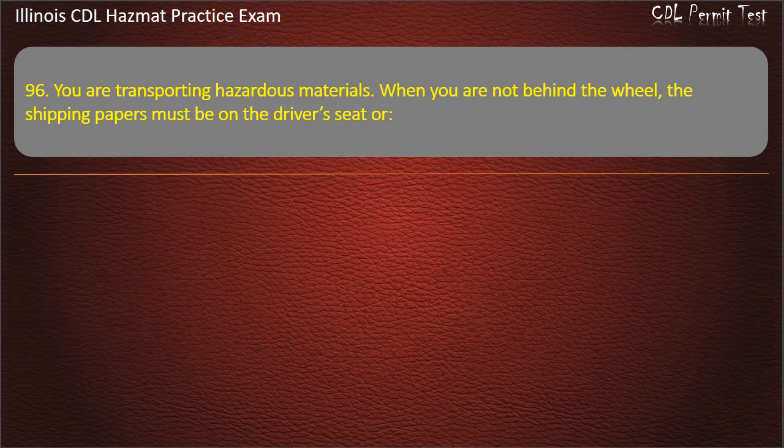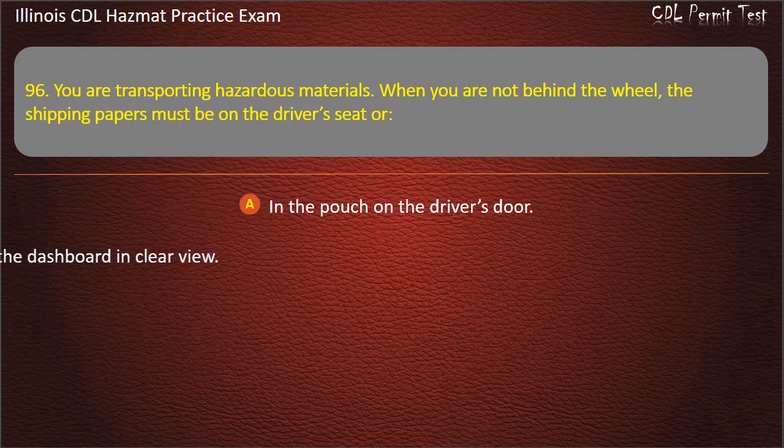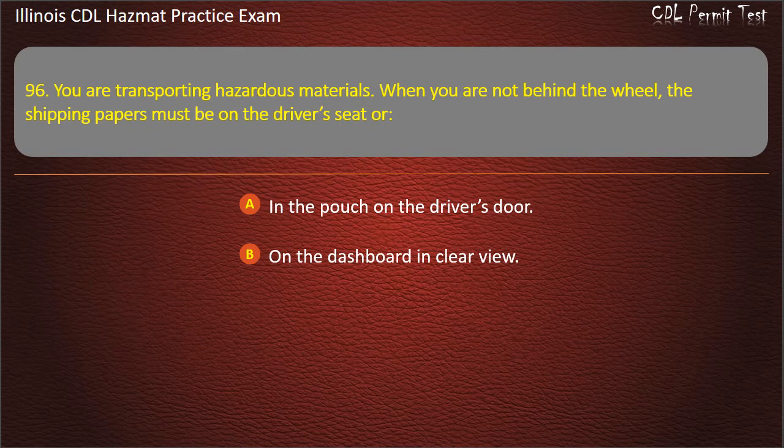Question 96. You are transporting hazardous materials. When you are not behind the wheel, the shipping papers must be on the driver's seat or in the pouch on the driver's door, on the dashboard in clear view, with you. Answer. In the pouch on the driver's door.